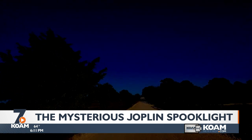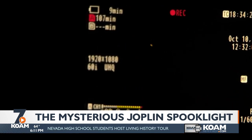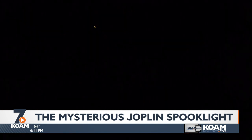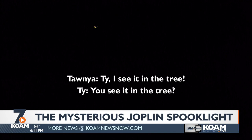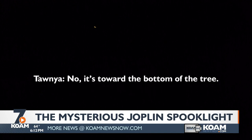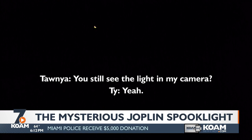A mile north on 40 Road, we had a different experience, this time with my camera. Took all my battery, just drained it. And then a few minutes later. Ty, I see it in the tree. You see it in the tree? I see a light in the tree. Are you looking straight up? No, it's towards the bottom of the tree. Do you still see the light in my camera? Yeah.